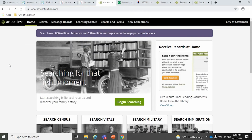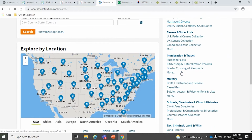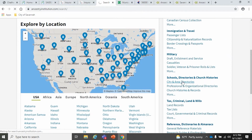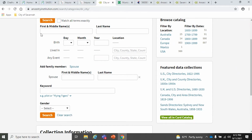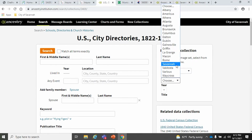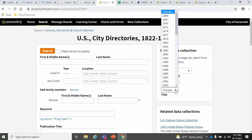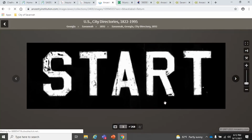All right, if you're trying to get to just the city directories on Ancestry, here's what you can do. Search all categories, scroll down over here to city and area directories. I prefer to do it this way because I find it easier to browse than to rely on search results. So it's US city directories, state, of course, Georgia, and we got Savannah. And I'm going to do 1892 because I'm going to side with Historic Savannah on this one. And ta-da, there is a city directory for 1892.